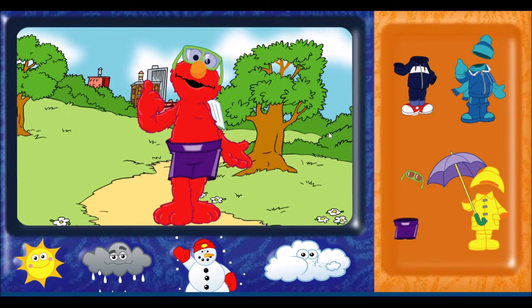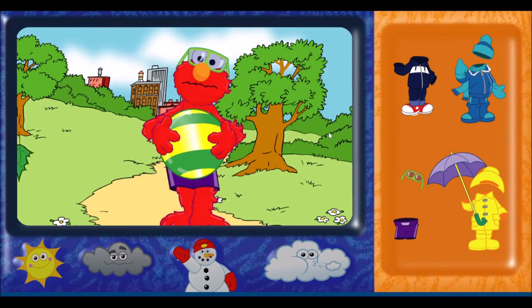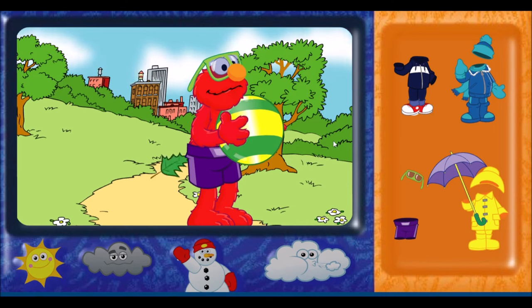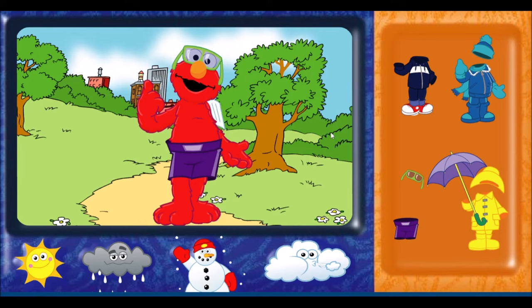A swimsuit and sunglasses. Elmo hopes his beach ball doesn't blow away. Could you catch that for Elmo, please? Oh, thank you. Yeah, throw it back. Oh. You can change the weather outside or the clothes that Elmo is wearing. Go ahead. Click on it.